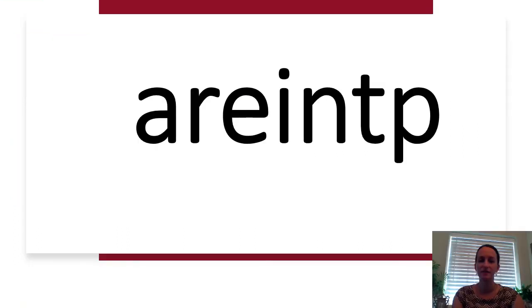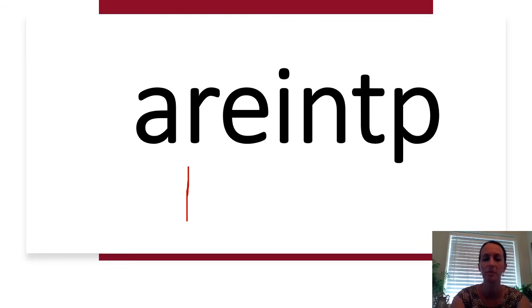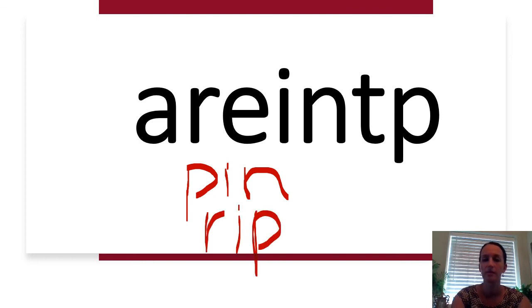So here are our first 7 letters. Again, we're trying to find as many words as possible, and they can be in any order. For example, you could make the word pin, or rip, or tape.